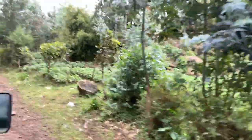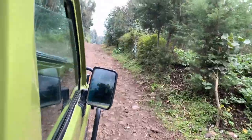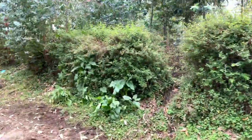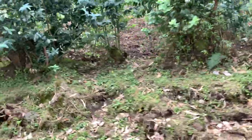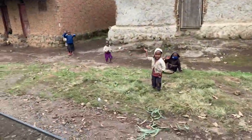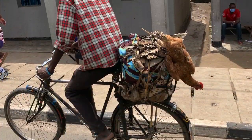And because of COVID, they have a curfew, so everyone has to be indoors by 8 p.m. This road that we're going on is particularly bumpy and is more typical of most of the roads we actually spent time on. African massage. And the children just love running after the cars when they see them. So I think here, hello! Every family, I think they have five children. Look at this guy with a chicken strapped to the back.